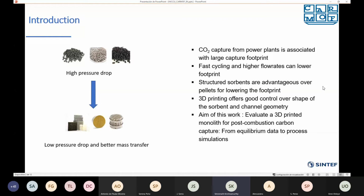If you can go to the next slide, please. Yes, thank you. So when you talk about post-combustion carbon capture, the main challenge is the size of the capture unit. And if you consider a packed bed system, if you want to bring down the size, you want to have fast cycles and operate the cycles at very high flow rates. But the main challenge, as I said, with the packed bed system is that you have a high pressure drop, and to overcome this pressure drop, you have to do more work. Instead, you can switch to structured sorbents like laminates or monoliths.